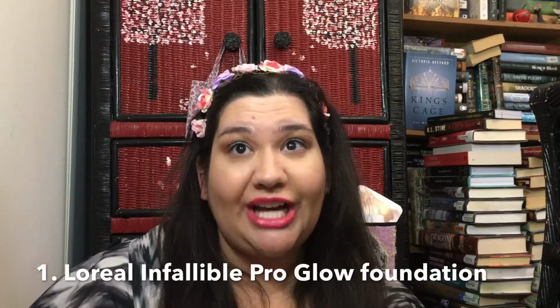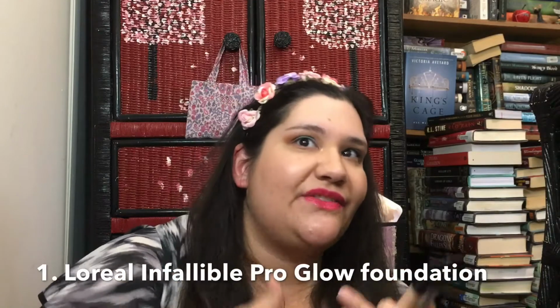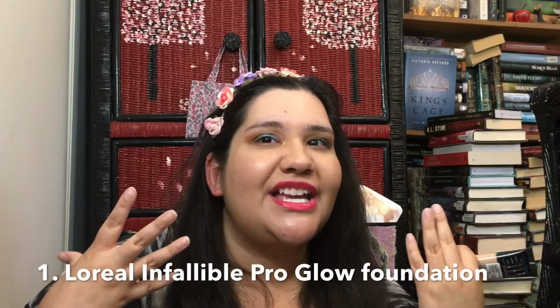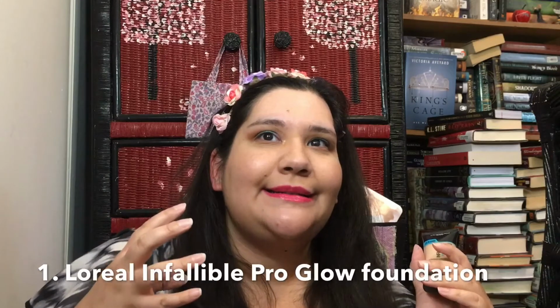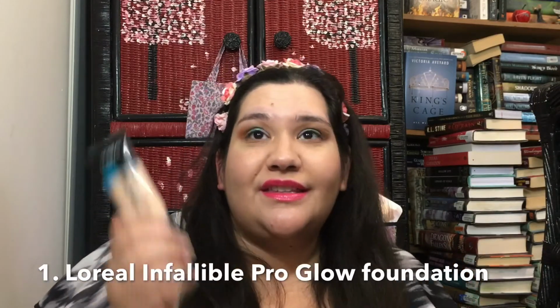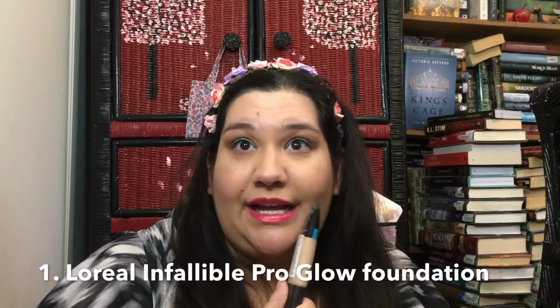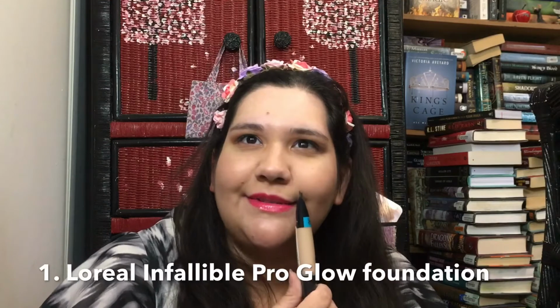and I really like it a lot. I love how it sits, and it does give a nice, kind of satiny finish to your skin. But the difference between that and this one is that I don't remember this one settling in these lines really badly. With that one, it settles and then it cracks.